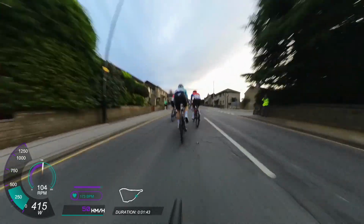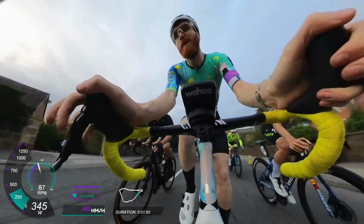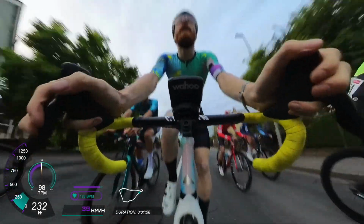So big goals today, try and get Joe Holt the win there. We've got a plan that I try and lead him out around the last corner and he kicks on and takes the win, and I hold on for a top 10. Ollie's just come off some illness. We're hoping he's going to be able to get in the mix and help us out in the final few kilometres too.